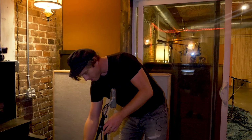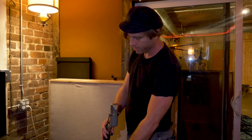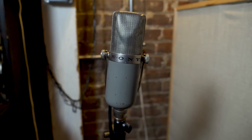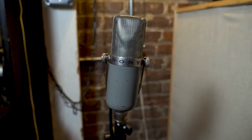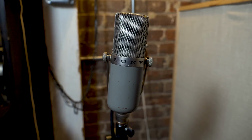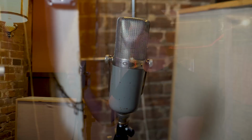This is probably one of my most special and favorite microphones. This is a Sony C37A tube mic. There's a 6AU6 tube inside of here. It's just a beautiful mic. So many people sing into this and don't know why they haven't heard something like this before. They're just like, oh, this is my new favorite microphone. I've seen so many people have great experiences singing into this, and it makes my job so easy.